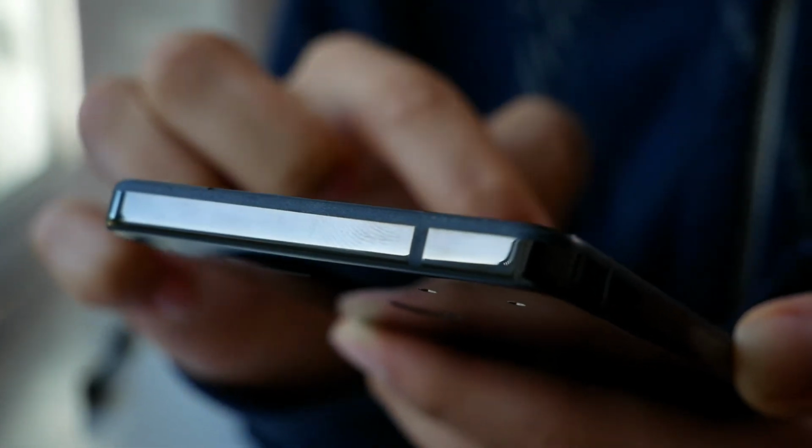Although I must say, the ceramic back is a huge fingerprint magnet, so I suggest you slap a skin on it or put a case on it. It's also a great way to protect your phone.